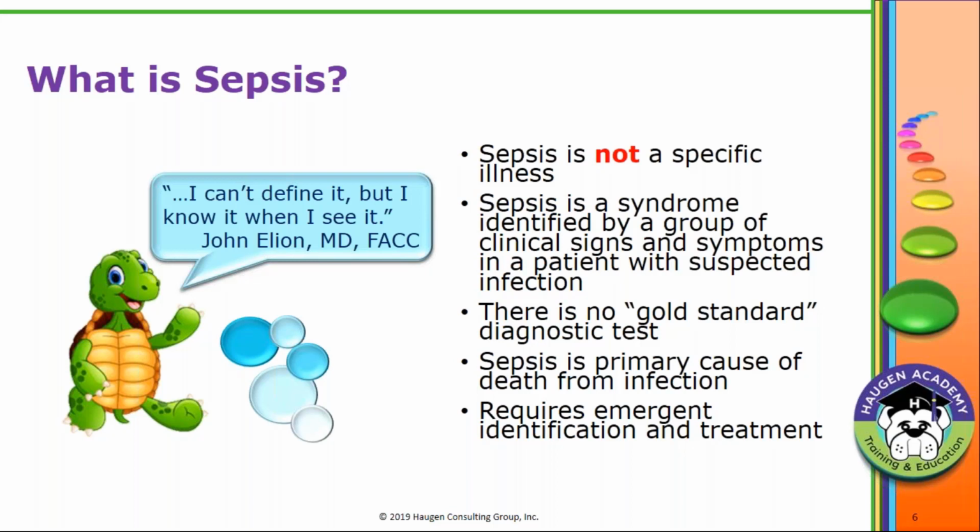And unfortunately, there's not this one test that we can administer and say, yes, the patient has sepsis. As we know, people who have sepsis don't always have positive blood cultures, so we can't use that as an indication. But unfortunately, it is the primary cause of death from infection, and it is a huge issue for clinicians. It is something that they need to identify immediately and treat immediately in order to improve patient outcomes.